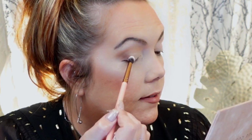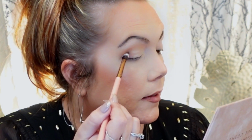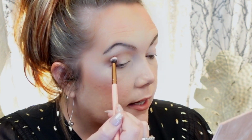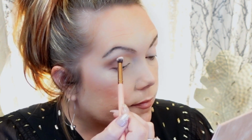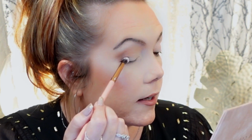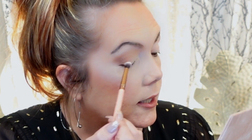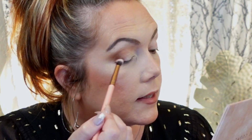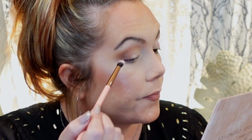And just kind of using stamping motions. And then slightly and, you know, very gently work that up into the crease, but just that outer crease, leaving most of the pigment on the outside of the eye. And I might bring it in a tiny bit towards my lashes, because that's another good trick. If you have very teeny tiny lashes like I do, you want to darken them up and make them look a little bit fuller, I'll show you another trick.